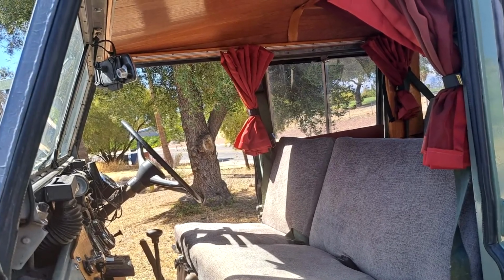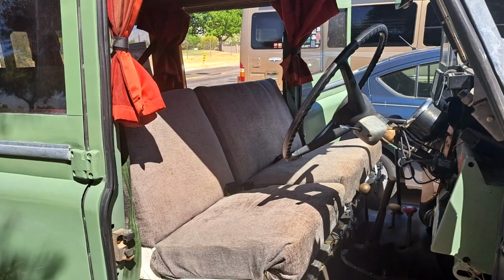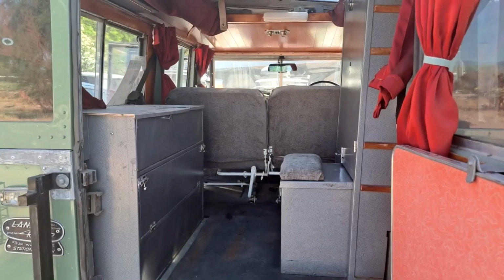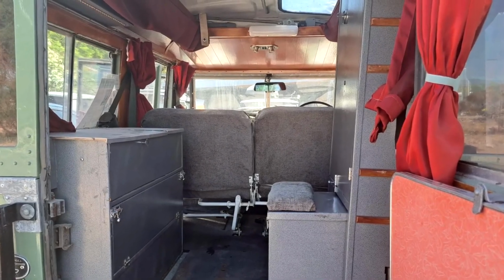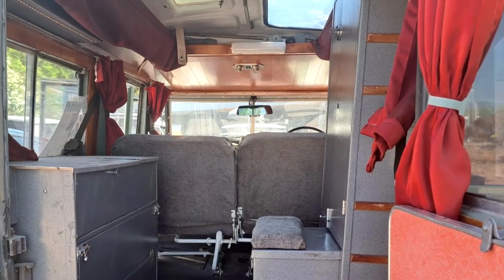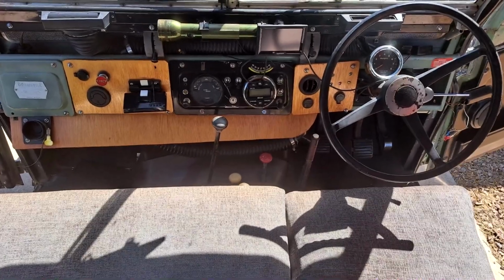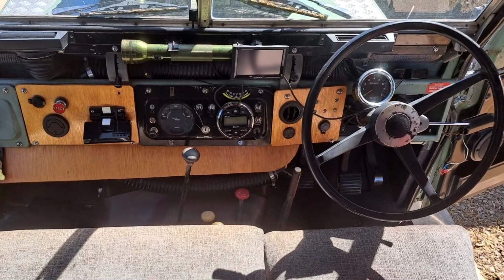There is some damage on the top, but hey, if you've never dented your roof with a low-hanging branch, are you even camping? This right-hand drive legend rolls on 16-inch ivory-painted steel wheels with BFGoodrich All-Terrains. Tires need replacing, but that just means you're one step closer to choosing your own destiny, or at least your own tread pattern. Inside, it's a time capsule of British camping ambition.